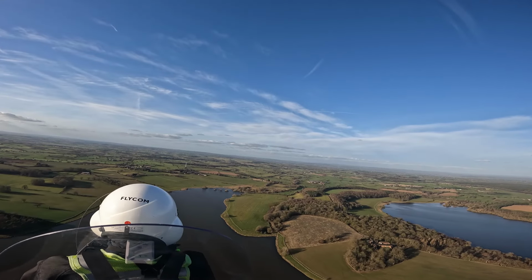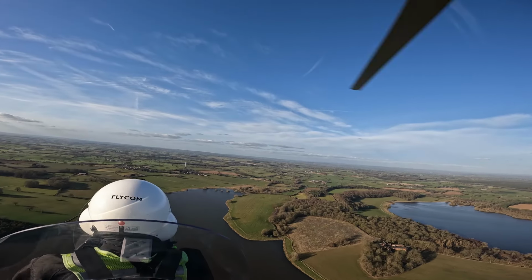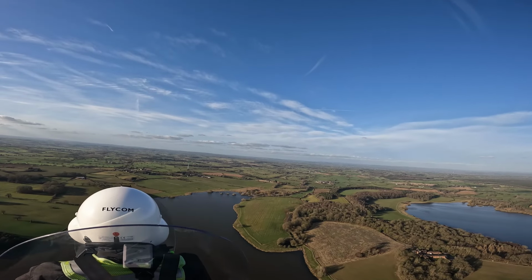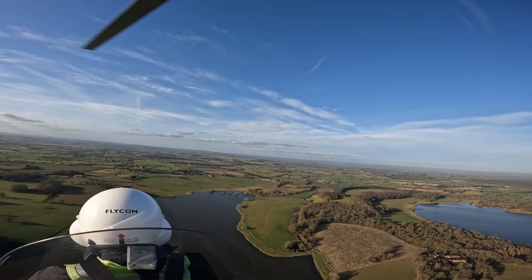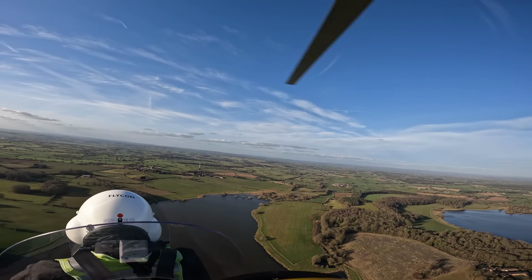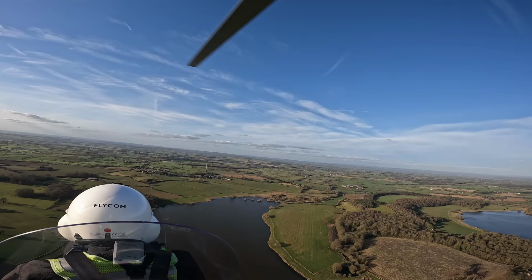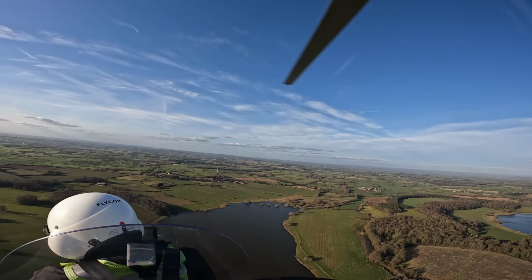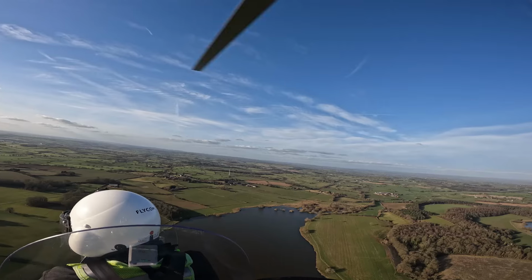A late afternoon, late evening flight not long before sunset is always one of my favourite times to fly. Not only are the conditions more calm, but also the low sun casts some beautiful shadows across the ground. We're setting our course for Hixon Disused Airfield, which is not too far away.